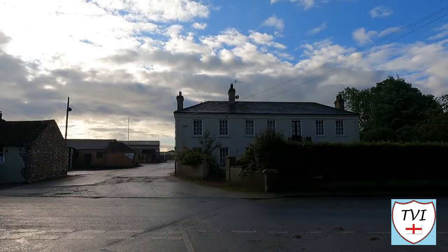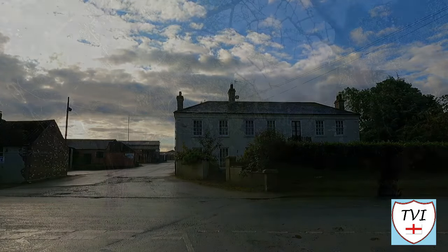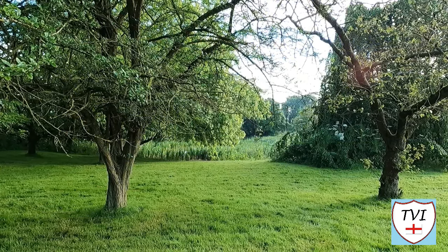Next, we come to the 19th century North Burton Hall. This is one of the only properties in the village that uses the North Burton name. It was only in the 1920s when Burton Fleming was deemed the official name of the village. Through these trees nearby, we can see the second Mere, and this road brings us back to Front Street again, where it becomes Mill Road.